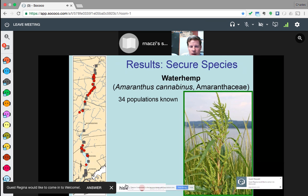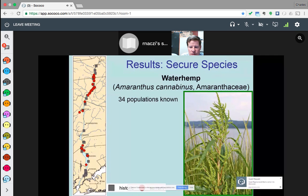Well, these are the results. We have, for conservation purposes, 3 groups, and the first group are those species that are secure. Their future seems to be safe at this point. They have an ample number of populations and coverage throughout the estuary. And on this map, you can see we map the historic specimens, the historic occurrences from these specimens in gray boxes, gray squares, and then the current distributions, the populations we documented through our work, in the red circles.